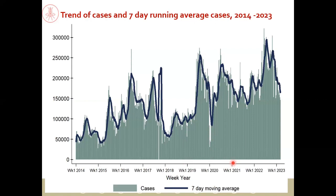You note here, we have a rise in cases. Then it goes down a bit. That's around 2021, and then they go up again. Now towards the end of 2022, starting 2023, you see that the cases go up again. And it's around 2022 here that a malaria epidemic was declared by the Strategic Committee of the Ministry of Health. Next slide.